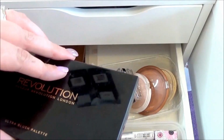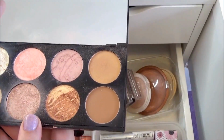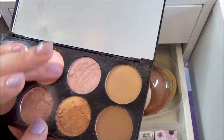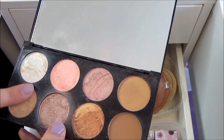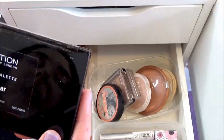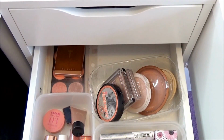And then there is the Makeup Revolution Ultra Blush palette, and I adore this. These two here would probably be my favourite colours, but everything in this is gorgeous. It's absolutely beautiful. It's really, really pigmented, and the highlighters are fantastic. So I love it. And again, it's very inexpensive. I think it's probably about £6, maybe even less. Yeah, and I wear it quite a bit. So there we go.